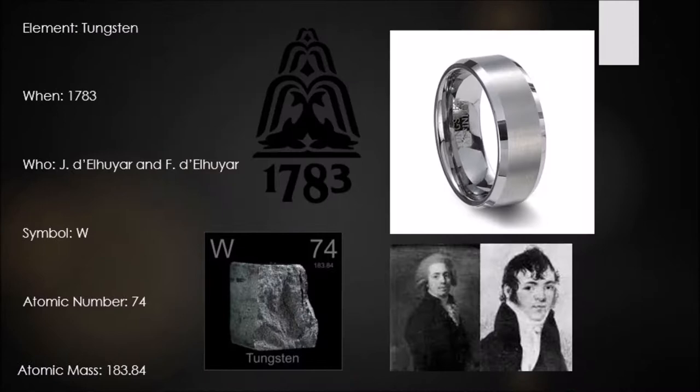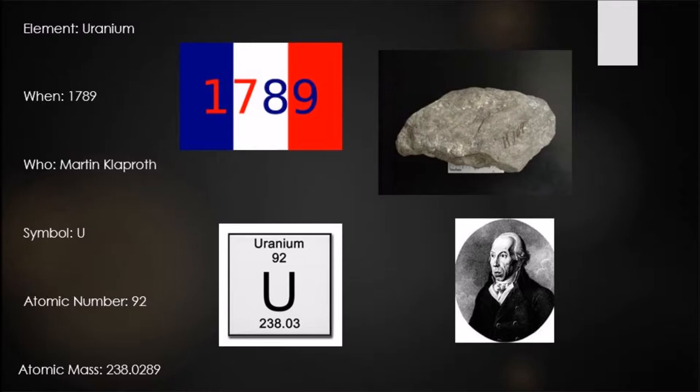Later, tungsten was found in 1783 by J. D. Auer and F. D. Auer. Its symbol is W, atomic number is 74, and atomic mass is 183.84. After that, uranium was found in 1789. It was found by Martin Klaproth. Its symbol is U, atomic number is 92, and atomic mass is 238.0289.